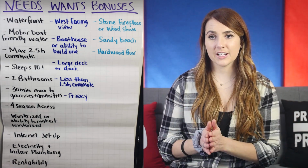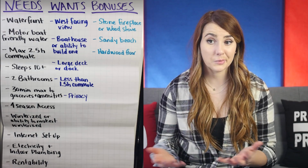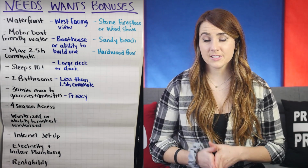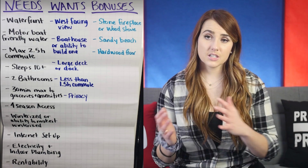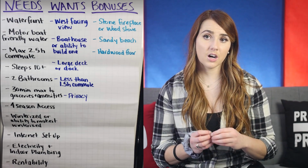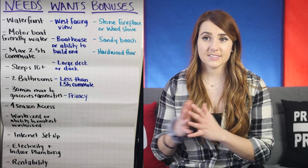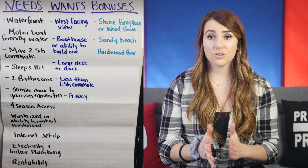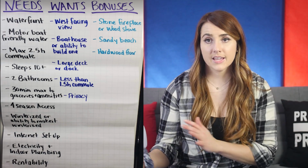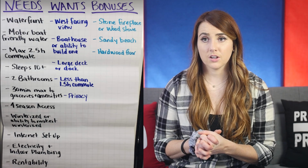In the wants categories, we have west-facing view, boathouse or ability to build one, a large deck or dock, less than a 1.5-hour commute, and some privacy. So the difference between the wants and needs category is that one is essential when I'm looking for a cottage, and the wants category are bonuses. And the needs category is essential. The wants categories are important, and it can help sway my decision as to whether or not I want to make an offer on the property.